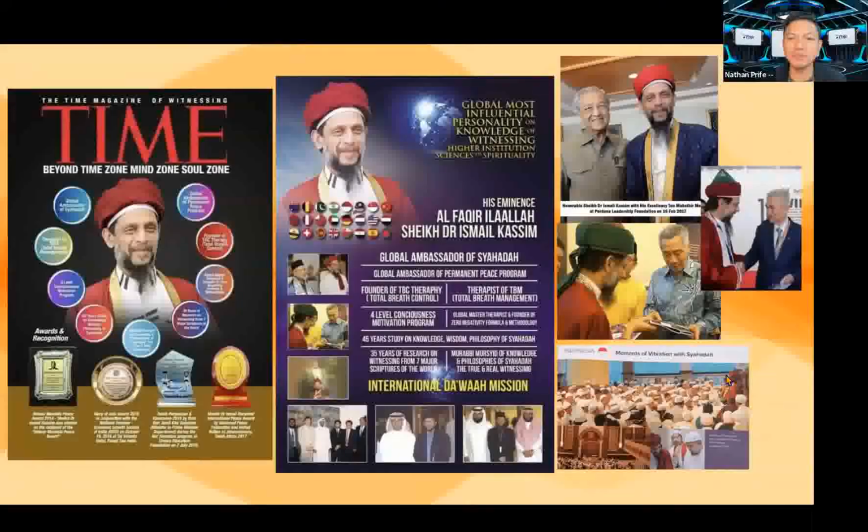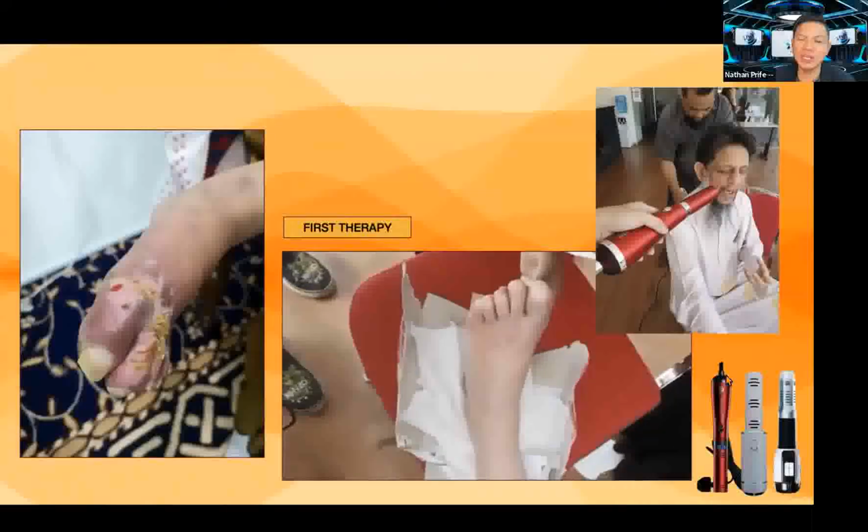Let's start with His Eminence, Sheikh Dr. Ismail Qasim. As you can see, he has a lot of accolades, a lot of recognitions. Global ambassador, he is there like the Pope in the Christian community. He's like the Imam, the highest level. He has a lot of influence, millions of followers. He was featured in Time Magazine, shakes hands with presidents and prime ministers, and he has a problem.